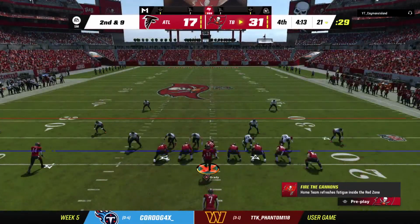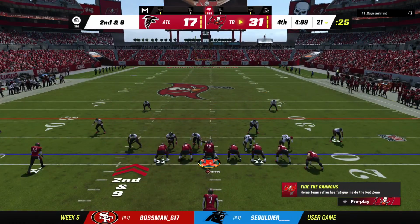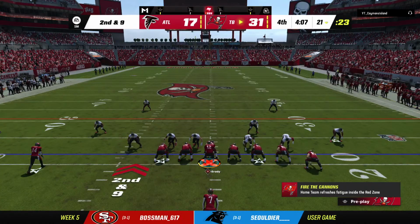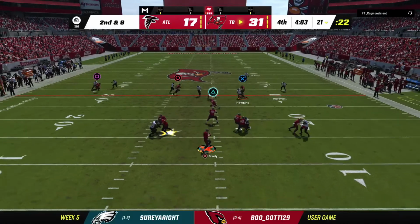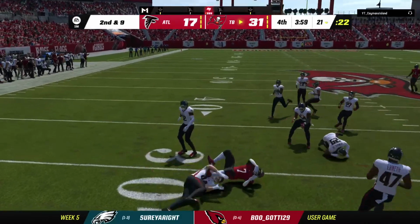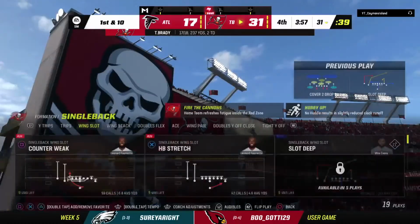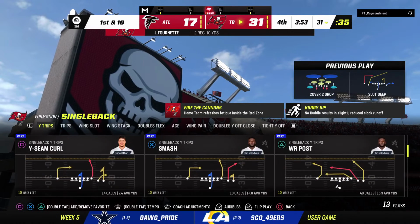I'm sure that's going to be the formula. Just keep the ball on the ground, keep that clock moving. And when you have the lead this late in the game, above all, stay in bounds. Yes, take care of the football. Yes, gain yardage, but stay in bounds and let that clock tick. And they'll take him down at the 31-yard line. 9 yards to pick up there, and it's a 1st down.